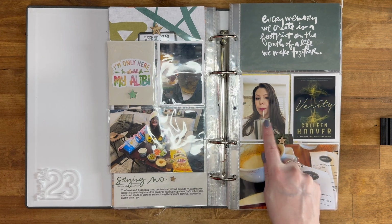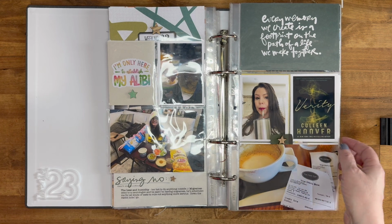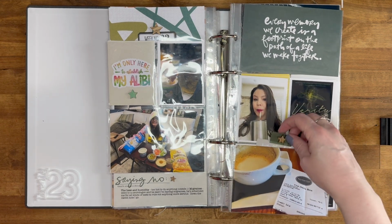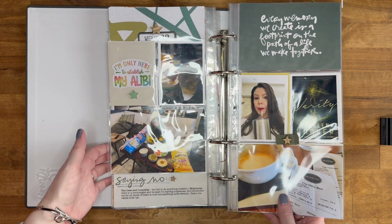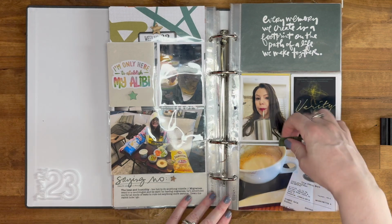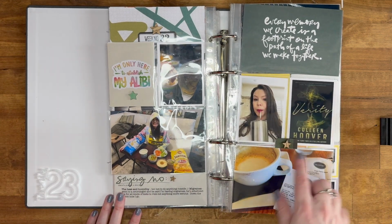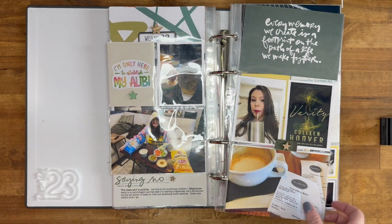And then we had book club. So this is all about book club. And we were reading Verity. Oh, this was just another little bonus story about something interesting that happened, but I don't want to share. Just want to say that I love being able to tuck little stories in behind these pockets. So you'll see that a lot in here. Instead of doing flip ups, I usually just tuck things in.